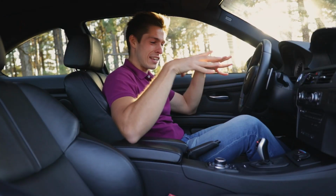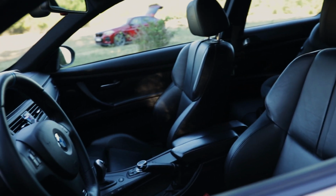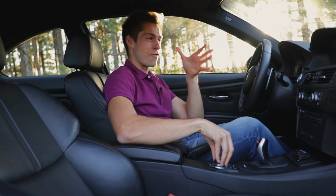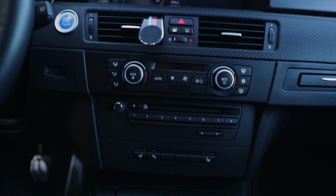You can see that this cabin is being so well maintained, and the leather is in top shape, and everything you look at feels super modern. The iDrive system is very similar to the newer ones, and it is still very quick and modern, which you don't see in many cars that are already aging.